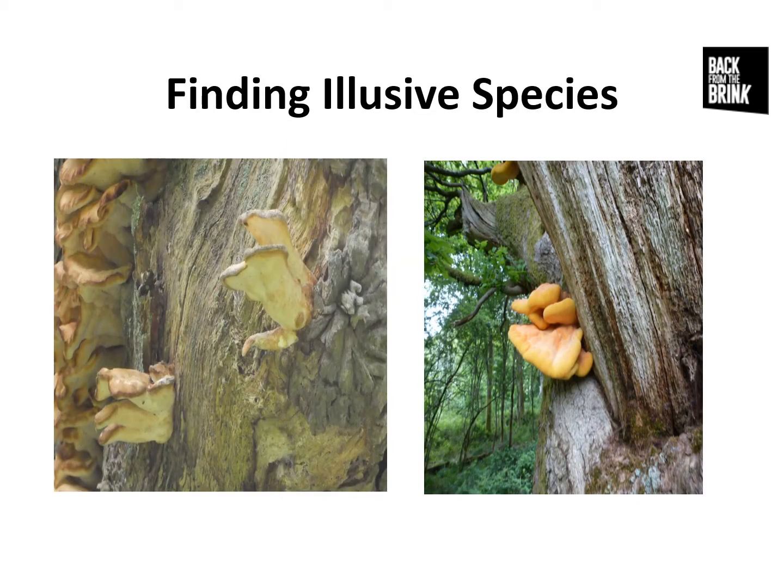We've looked for the oak polypore, and we were successful in finding it on at least one tree. We want to try and find more. You can see how difficult it is to identify these, because the one on the left is oak polypore, and the fungus on the right, growing in a very similar situation, is chicken of the woods, as it's just started to grow. So it's not always easy to identify them.